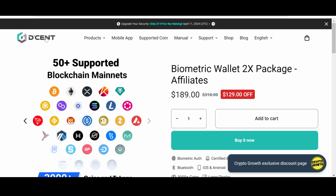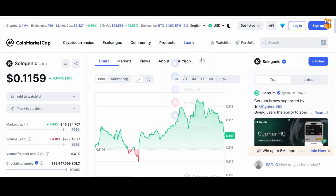Anyways, guys, now let us look into the price and chart of both Sologenic and COREUM at the time of the recording. So this is Sologenic. It has been such a bloodbath in the market that automatically I said that the price is down. I mean, yeah, it is up 0.83% for the day, almost 12 cents, 0.1158. It went as low as 0.114 and as high as 0.118.